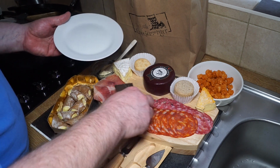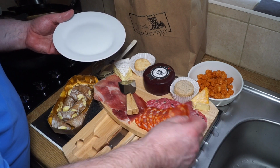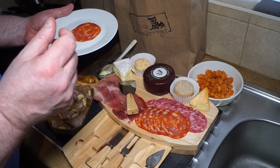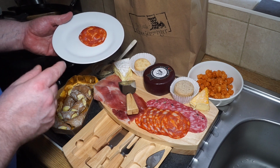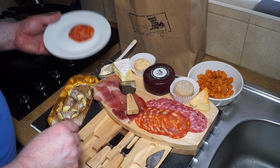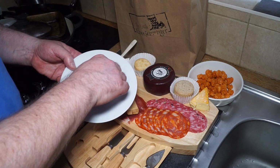I'm just going to try that sausage on. That's wonderful. Try one of each of them. Saison first. That is magnificent. Like all good charcuterie, just explodes in your mouth.